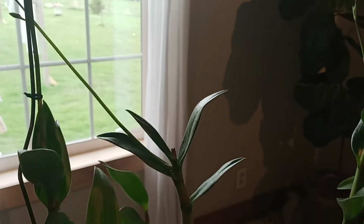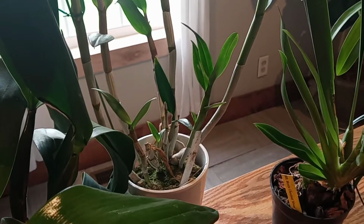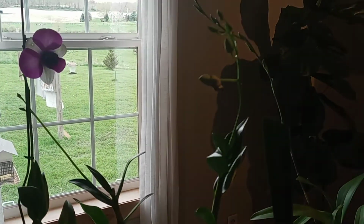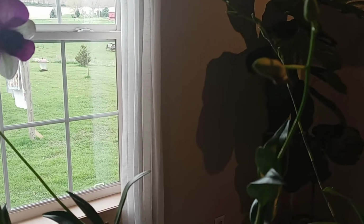So this has had 3 spikes on it for me. Very tall plant. Now that being said, it doesn't take up a lot of room horizontally. It's more of a vertical thing. So if you have a shelf that has a tall area on the top, that's where this one needs to live. But very long-lasting blooms. These blooms are going to be with you a very long time. I really like the denvals.